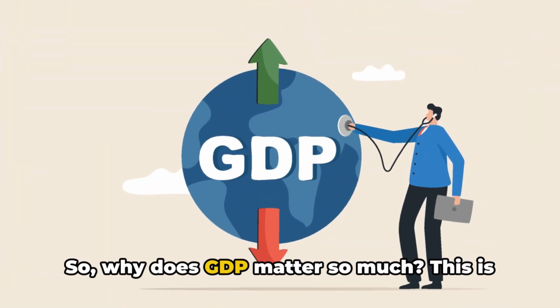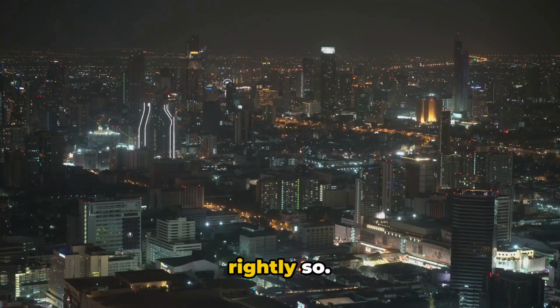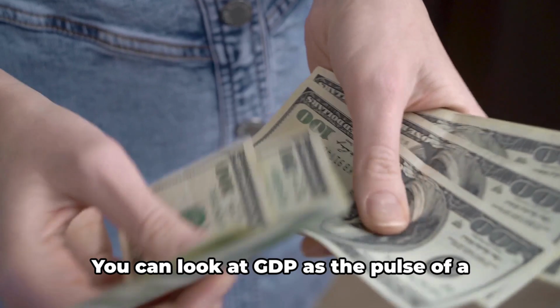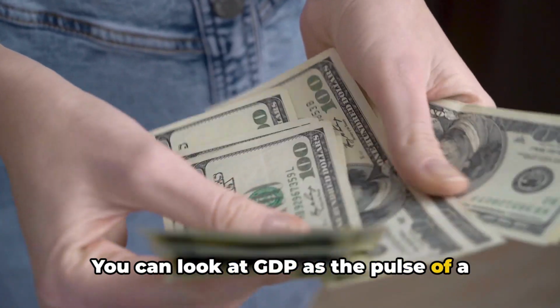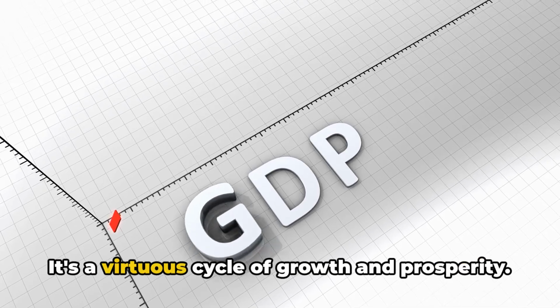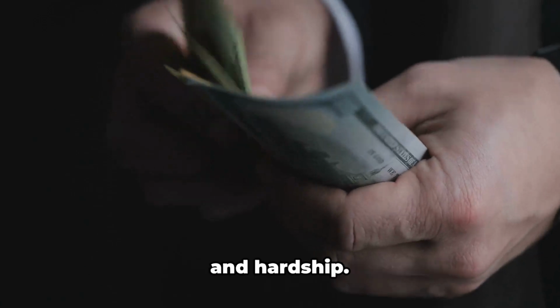So, why does GDP matter so much? This is a question many people may ask, and rightly so. It's not just a dry statistical number, it's a powerful tool. You can look at GDP as the pulse of a nation's economy. If the country is healthy, it's a virtuous cycle of growth and prosperity. If it's a bit sick, it's a vicious cycle of contraction and hardship.